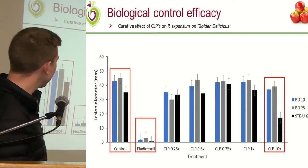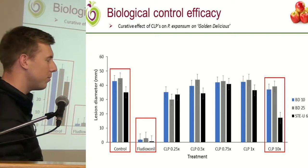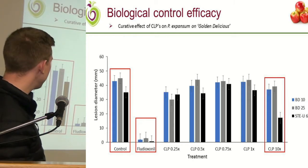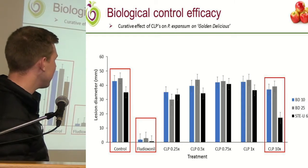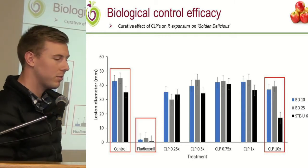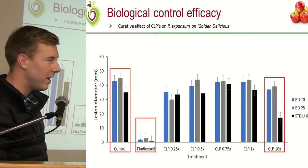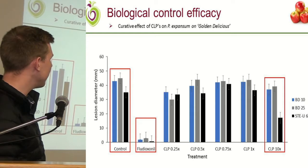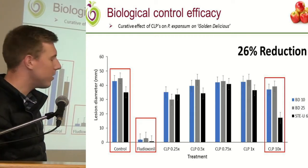The lesion diameter for the untreated control on apples was about 42 millimeters, and as you can see, the fluorohexanol had a very good effect on reducing the lesion diameter, and up again to the 10 times, also containing 2.79 grams per liter Fengycin and 0.625 grams per liter Iturin A. We do have a bit of an inhibitory effect, but it's only 26% and a bit less than that of the pears.